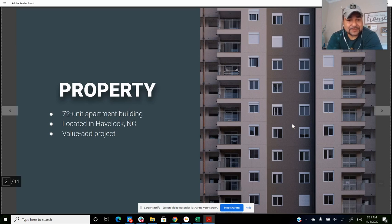All right. So the property is a 72 unit located in Havelock, North Carolina. It's a small market, but it's a great purchase price. We were also surprised that we already got above our pro forma rents, and the bank sent an appraiser out there and gave a really good evaluation. So it's a value add. When we bought it, I believe it was 55-60% occupied, so we had to do some heavy lifting.